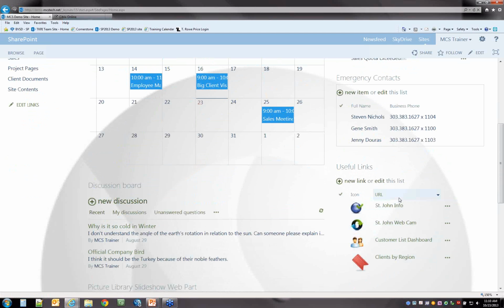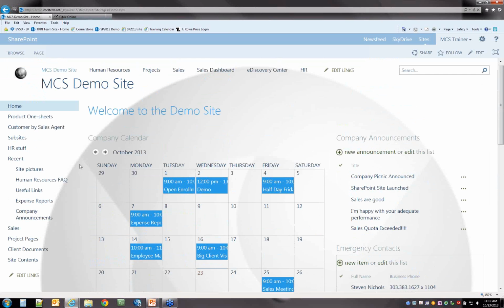Useful links here too. These can be external, these can be internal links, whatever you like. And then a discussion board. And in this case, I have a couple of kind of silly discussions for it. These could be anything that the company-wide needs to discuss, or a discussion board could be just pertaining to a specific product or a client project, any kind of object of collaboration you might have. So that's the home page for that.